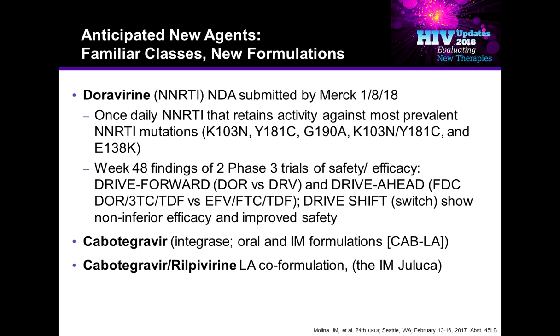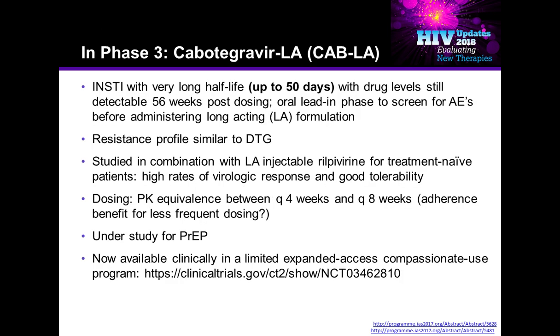But non-inferior efficacy and improved safety is of note. Cabotegravir is basically an injectable form and an oral form, a drug very similar in structure to Dolutegravir, but the cabotegravir long-acting is a nanoformulated form that can be given via injection either every 4 weeks or every 8 weeks and maintains viral suppression, as was shown in the LATE-2 trial.